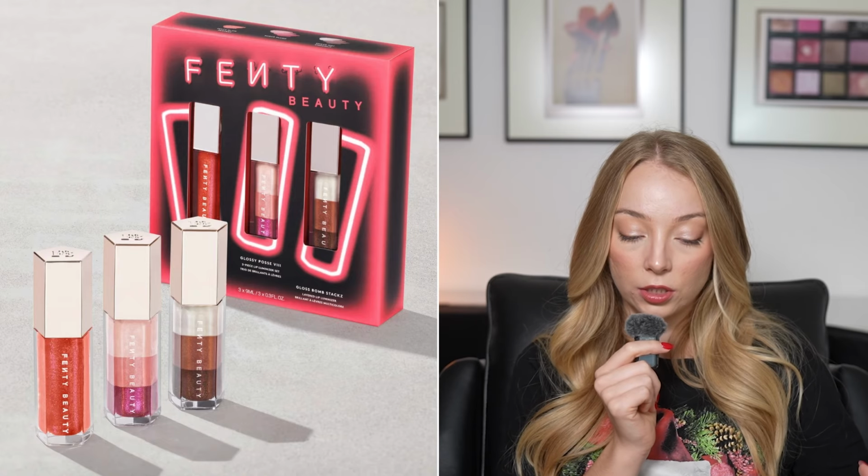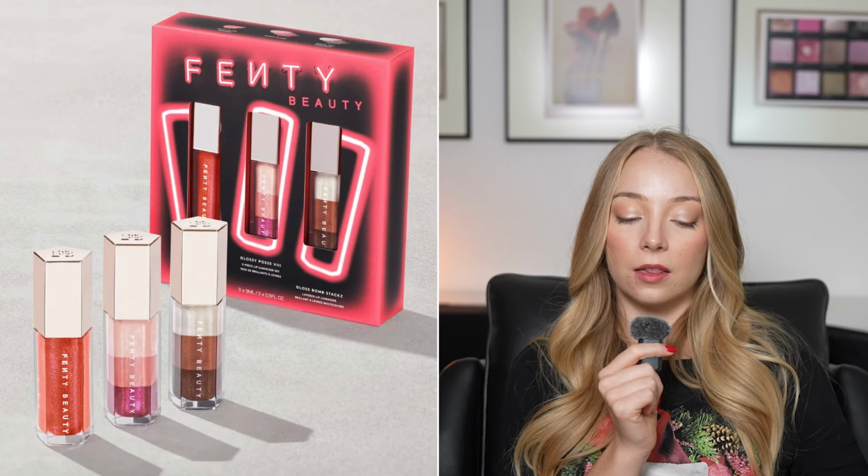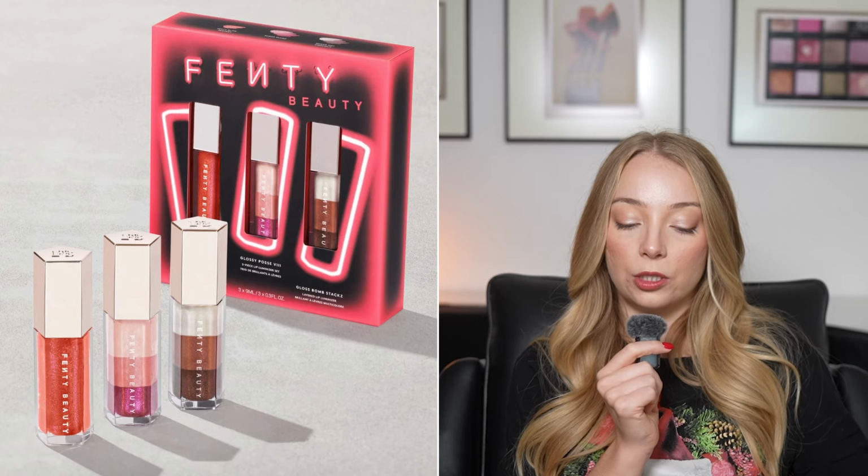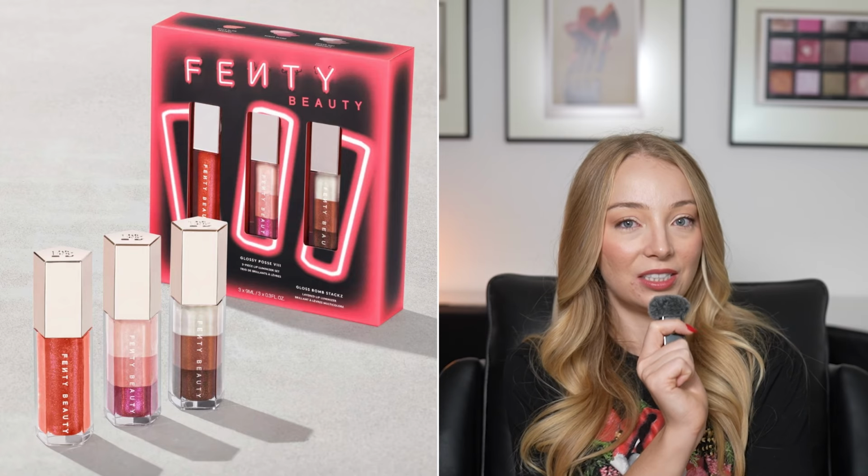There's the new Glossy Posse, the Lip Vault. No, this isn't the Lip Vault, JK. This is just the Glossy Posse 3-piece lip luminizer set. People always really look forward to this. Either way, this is $61 with a $66 value.